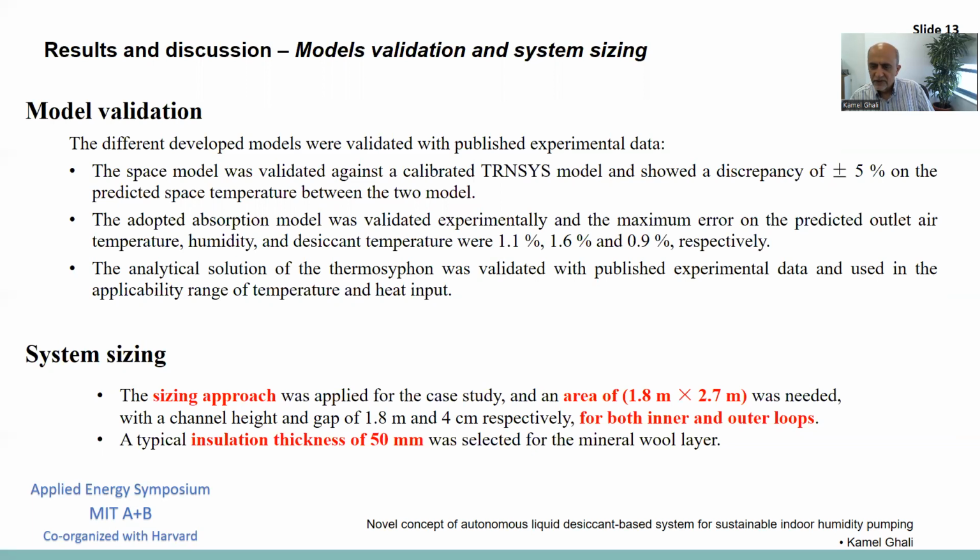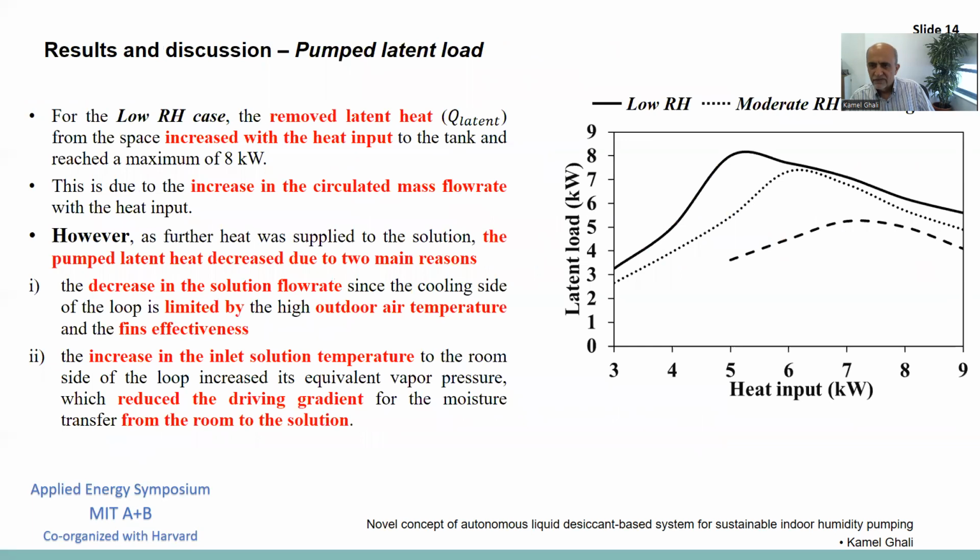The sized system was then simulated for the 3 different cases of outdoor humidity, and the results are presented in the next coming slides. For the low humidity case, the removed latent heat from the space increased with the heat input to the tank until Q latent reached a maximum of 8 kilowatt. This is due to the increase in the circulated mass flow rate with heat input.